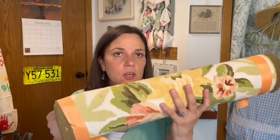Okay. Oh, one more thing. Let me grab it. I got this, and they also gave me a deal on this. And it's really pretty. It's a hook rug, I think, or something. I am going to put this at the Pink Elephant, and this alone will probably pay for my trip to the Goodwill bins.